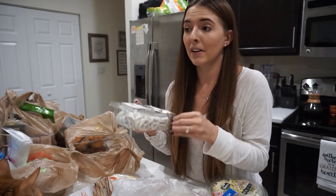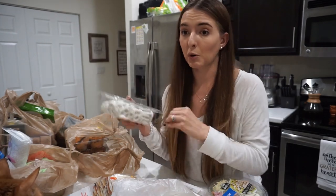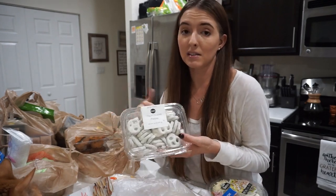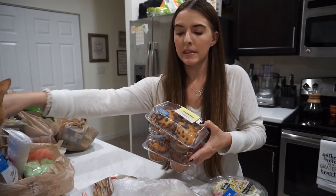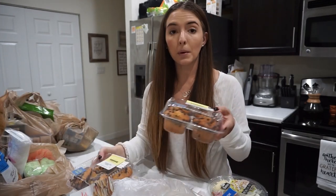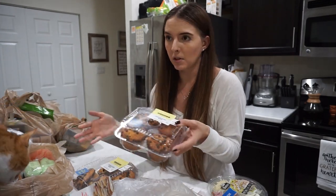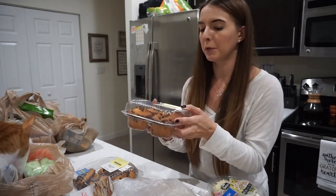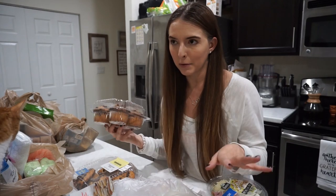I need to have things that I can grab and reach for throughout the day in the pantry. And it's either this or Sour Patch. So I think this is a little bit better. I was really excited when I saw these today because these were buy one, get one free. If you guys shop at Publix, you know that they always have their buy one, get one free. Every week, I guess it changes what's buy one, get one free. So I'm always looking for the buy one, get one free stuff, always.